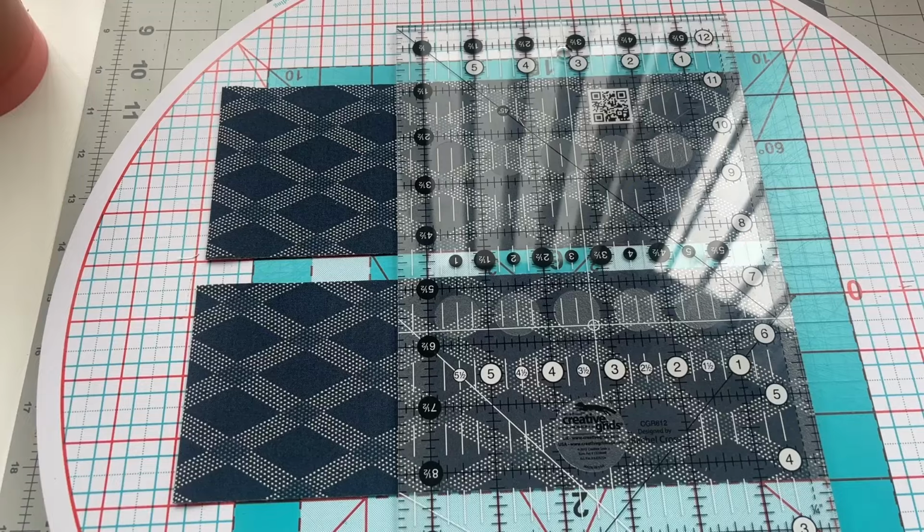It's also probably no surprise to you that the fabric utilized in this quilt is Sunnyside by none other than Camille Roskelley. With all that information in mind, let's jump into making.